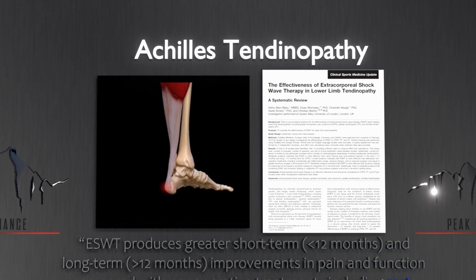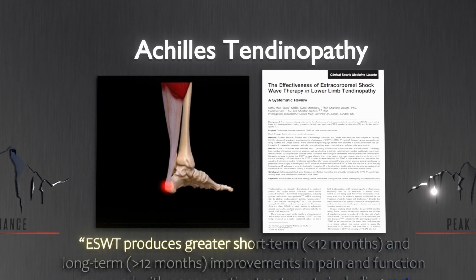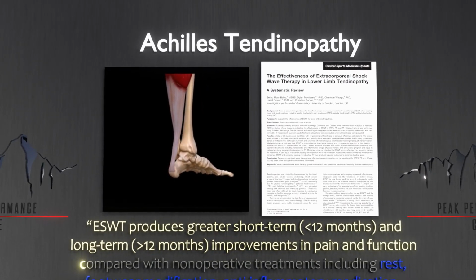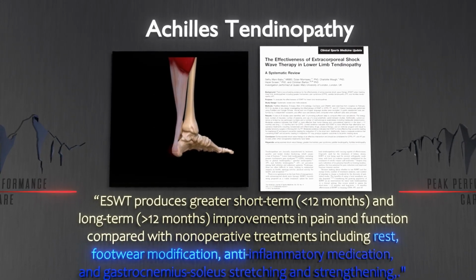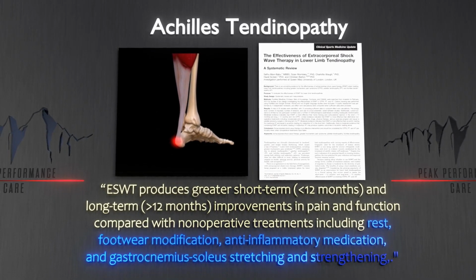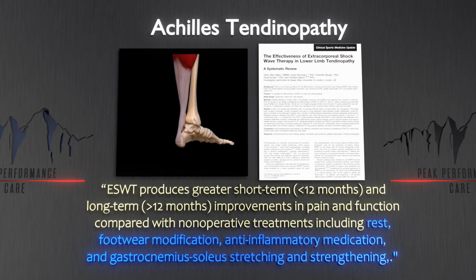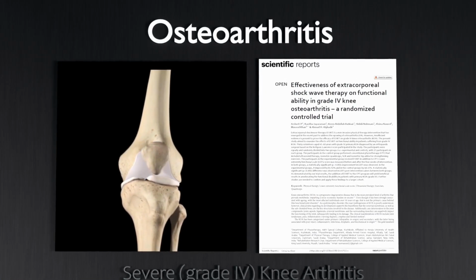All right, what about Achilles tendinopathy? This meta-analysis looked at 11 studies and concluded ESWT produces greater short-term and long-term improvements in pain and function compared with non-operative treatments including rest, footwear modification, anti-inflammatory medication, and gastrocnemius soleus stretching and strengthening, which basically means calf stretching and strengthening.